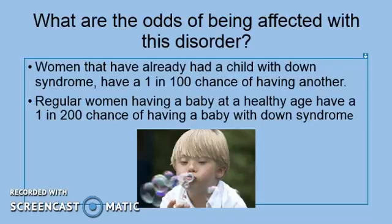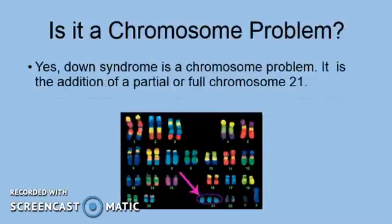Women that already have a child with Down syndrome have a 1 in 100 chance of having another. Regular women having a baby at a healthy age have a 1 in 200 chance. Is it a chromosome problem? Yes, Down syndrome is a chromosome problem. It is the addition of a partial or full chromosome 21.